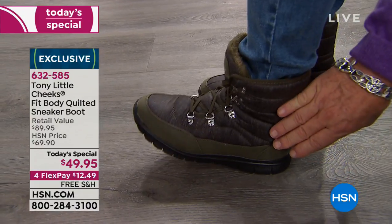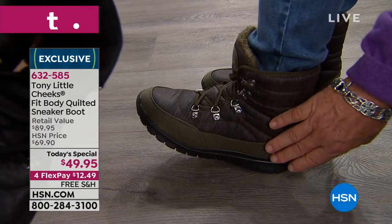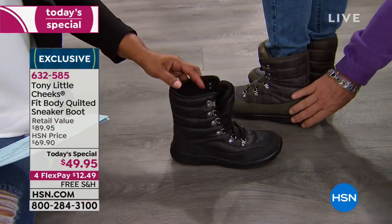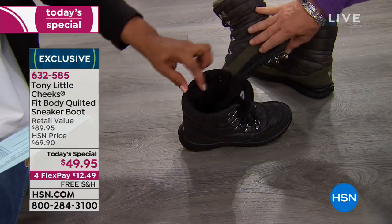And by the way, don't forget wide width, because that's one of the biggest things HSN does, is they provide wide width on all of our footwear. And that's a very big deal for people out there.